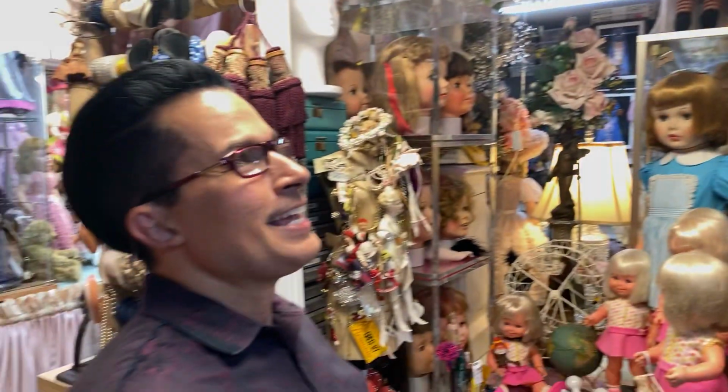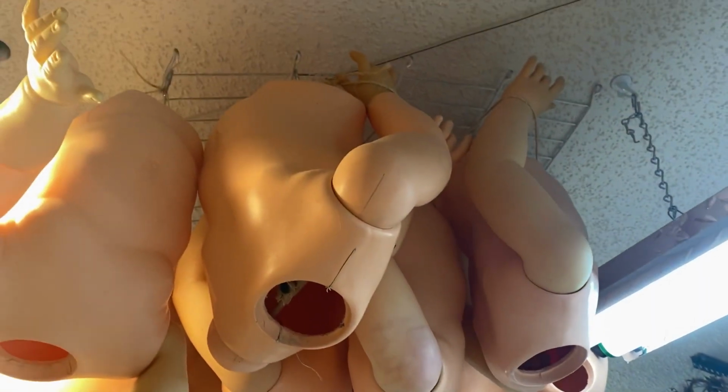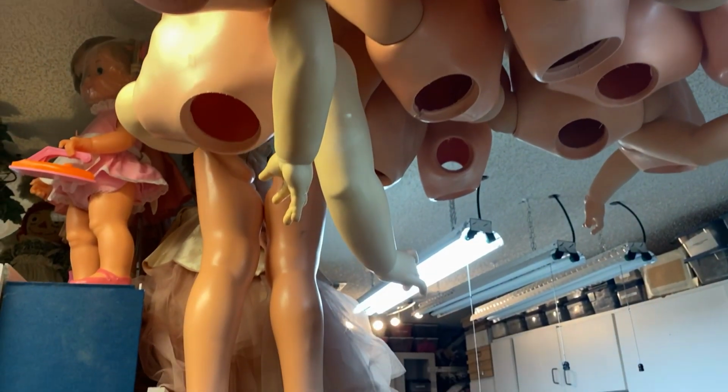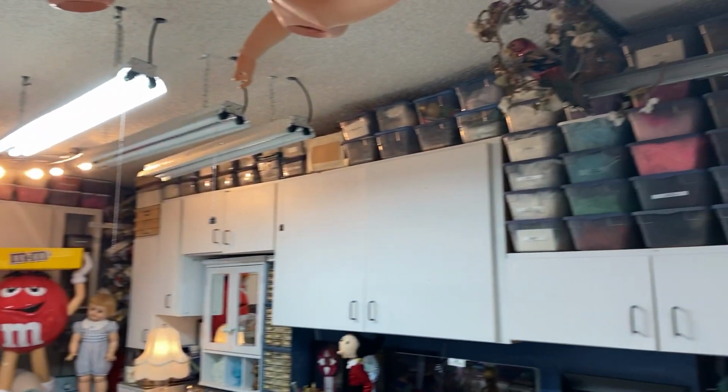And here, you start storing on the ceiling? Yeah, because in case you're missing something, we're always missing that one item. We don't know where we put it. The ceiling. So that's where you store it. This way you can't miss anything. But these are kind of replacements for dolls that I'm trying to find, whether it's an arm or a torso. Those are my replacement stash. This is so inspiring.